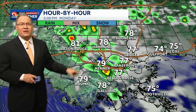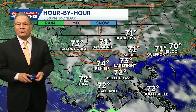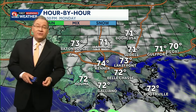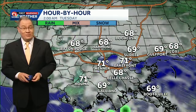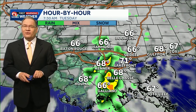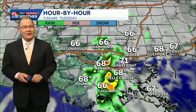Computer model showing us the showers that are in place right now, really leaving us after about 6:30, 7 o'clock. By 8:30 this evening, temperatures in the low 70s, so that walk around the block after dinner should be pretty comfortable. First thing in the morning tomorrow, if you were up early this morning watching meteorologist Raven Richard, this is kind of what the radar looked like first thing in the morning.